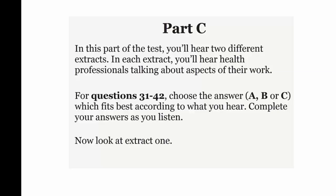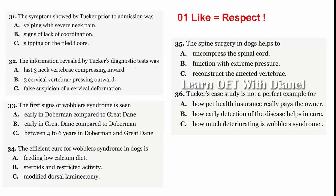Part C. In this part of the test, you'll hear 2 different extracts. In each extract, you'll hear health professionals talking about aspects of their work. For questions 31 to 42, choose the answer A, B, or C which fits best according to what you hear. Complete your answers as you listen. Now look at Extract 1. Extract 1, questions 31 to 36. You hear a veterinarian called Dr. Han Philip giving a presentation. You now have 90 seconds to read questions 31 to 36.